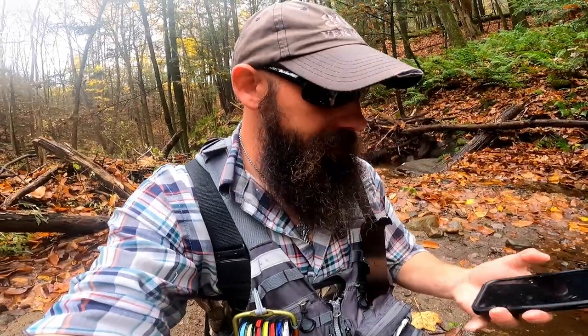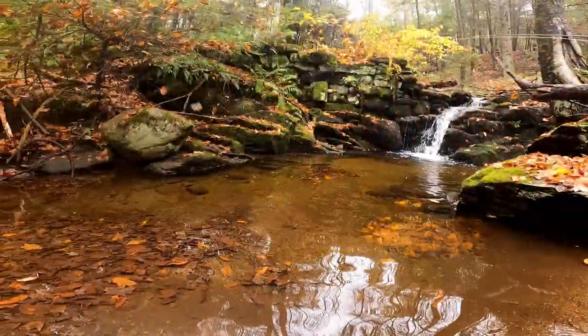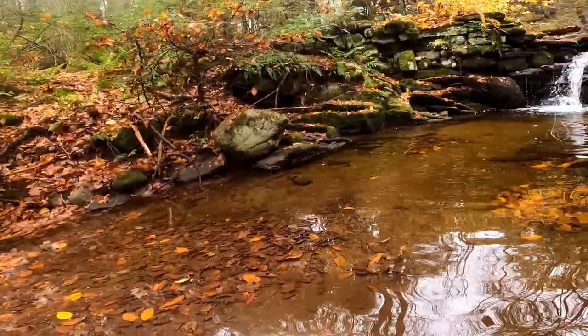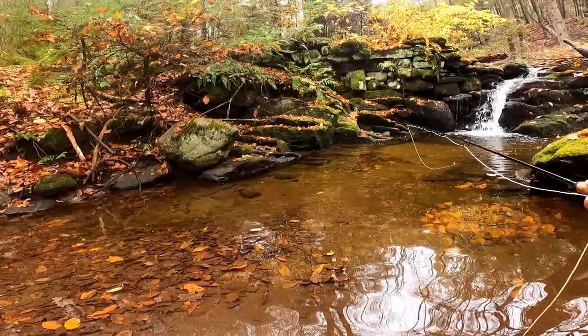And let's see how we doing with our timer. Not bad. We're at 55 minutes remaining. So 5 minutes in, and we've already got ourselves our first fish. Not bad at all. Let's see if that trend continues. First, we're gonna see if there's anything else in this pool up here, and then we're gonna keep on moving upstream. Now, I don't know if I mentioned, but that fish took the dry fly. Ignored the zebra midge.